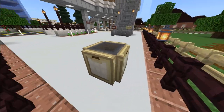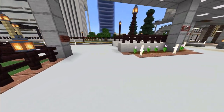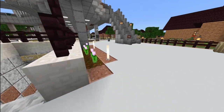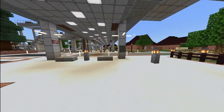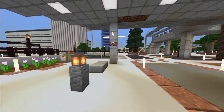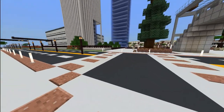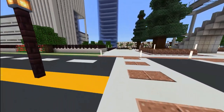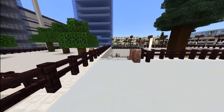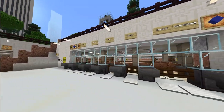One thing I'm really liking is these new trash bins, which is very important because, as you know, there used to be a huge problem with trash all over the place, so the trash bin is a very good solution that was done to combat that. So now we will finally enter the transit station. Let's go ahead and go inside.